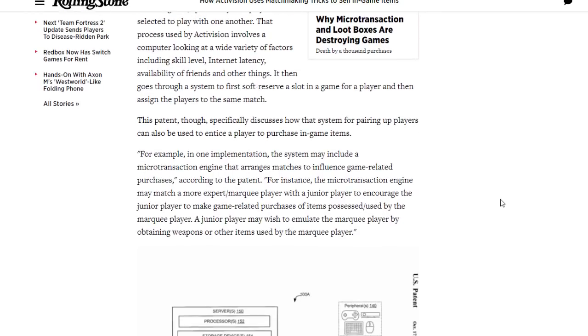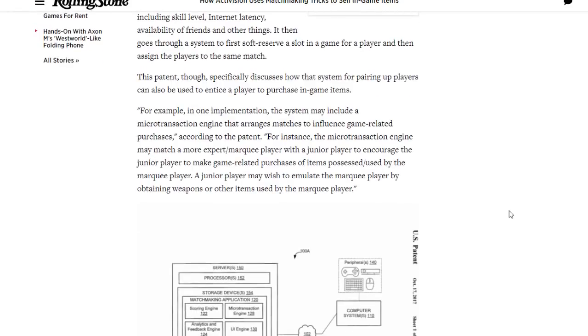But this is where it gets a little devious and a little scummy, in my opinion. For example, in one implementation, the system may include a microtransaction engine that arranges matches to influence game-related purchases. For instance, the microtransaction engine may match a more expert marquee player with a junior player to encourage the junior player to make game-related purchases of items possessed or used by the marquee player. A junior player may wish to emulate the marquee player by obtaining weapons or other items used by the marquee player. Now, that is brilliant, but at the same time, that is scummy as hell, man.